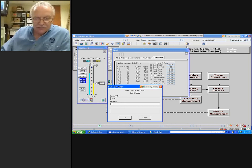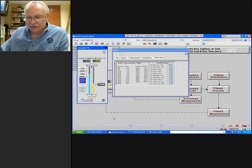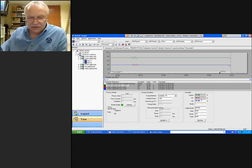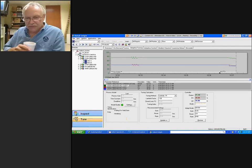I'm doing that here. I'm changing the set point of the flow loop, the secondary loop in this cascade control system. When we go back to here, you notice that it does show the set point changed, and it says we have triggered the identification. Now it's waiting, based on its identified time, for steady state for valid data. And we'll see what type of model it comes up with. Right now it's a process gain of 1.3, a time constant of 2.9, and a dead time of 1.3.